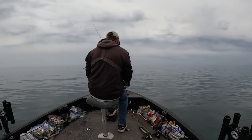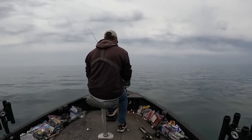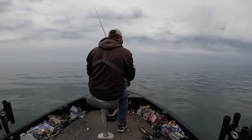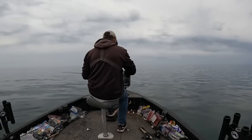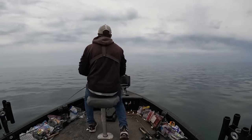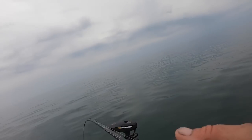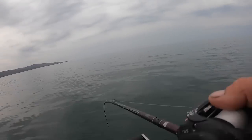Do you see my swim bait, sir? Do you see it anywhere? Still coming down. Come on, come up for it, please. Please chase it. Yes, here he comes. He's gonna eat it. Got him! Oh, yes! I love it! Get some of that! So much fun!